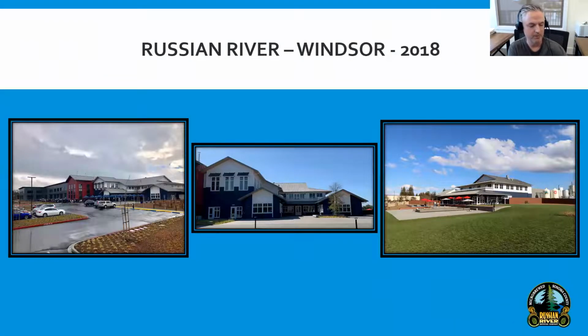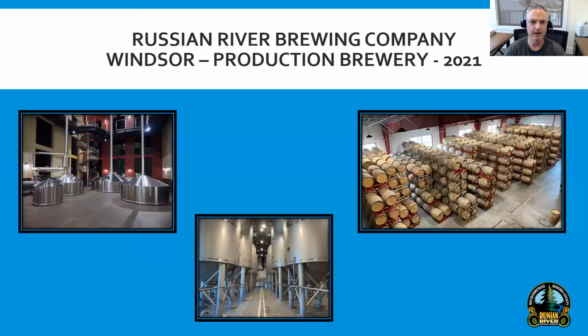So this is a picture of the facility itself. Front of the facility, as well as on the right picture, the back of the brewery and the hospitality area. That's of our beer garden. And then this is inside the actual production area. On the left is our brew house. Then on the bottom picture is the closed top cellar, and then on the right, our barrel room.